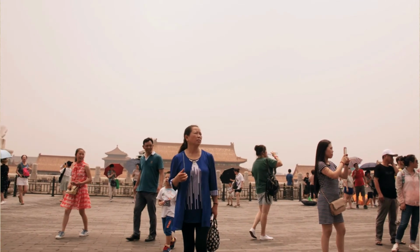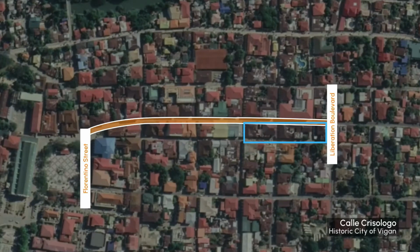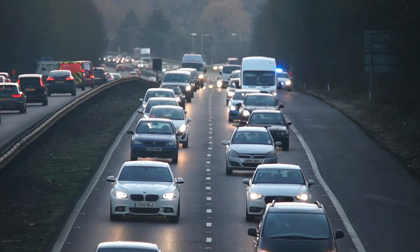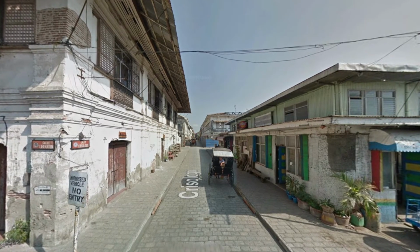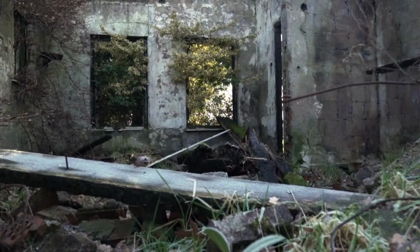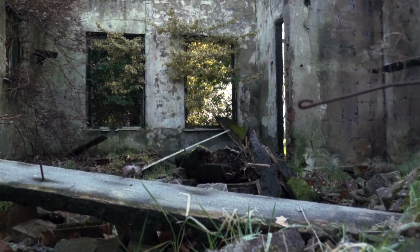The primary cause of this deterioration is weather changes such as intense heat and typhoons, as well as humidity from nearby bodies of water. The buildings that have the most deterioration are those near Liberation Boulevard, which could possibly mean that the ground vibration caused by passing vehicles may have added to further deterioration. Additionally, we noticed that this part of Calle Crisologo has less activity, which means that they might have been neglected by the homeowners. In agreement with Ms. Joanne, some structures are in poor state and in urgent need of maintenance.